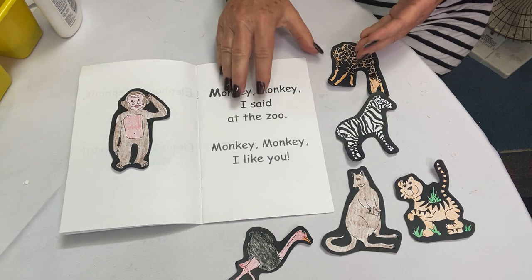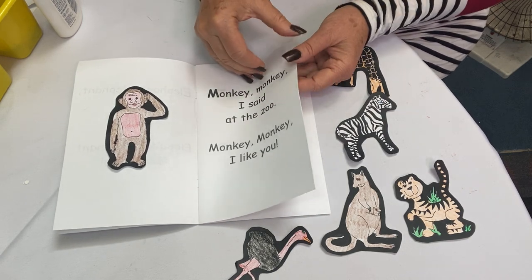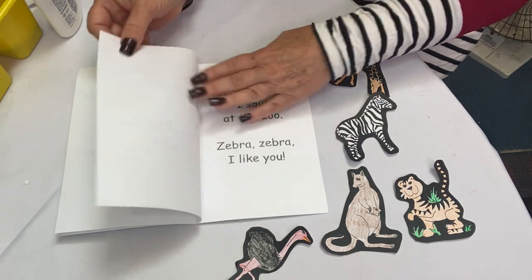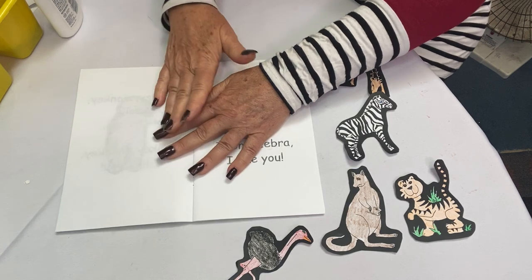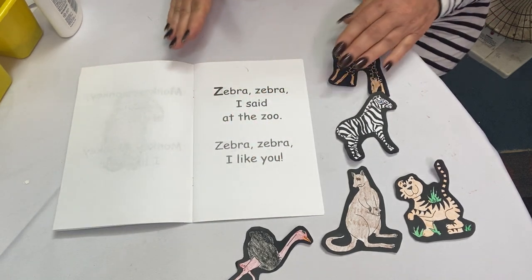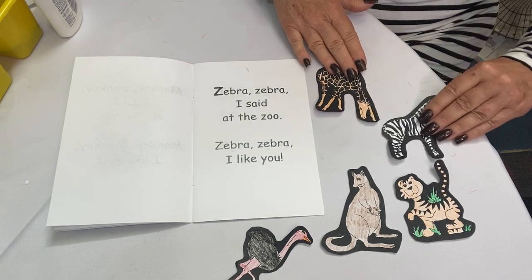Ha! That's the right place for him. And we didn't put too much glue, so it's not going to stick. If we put too much glue and we lay this back down, then the pages might stick. And then it won't be very good for our book. So only use a dot, not a lot.